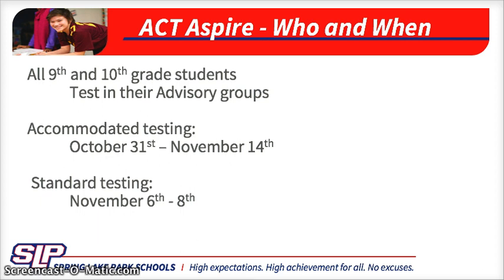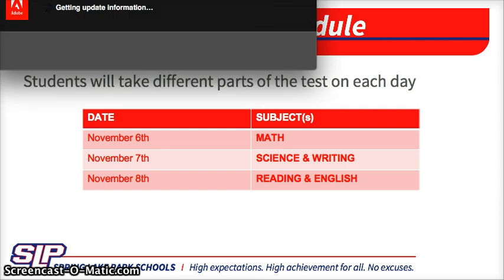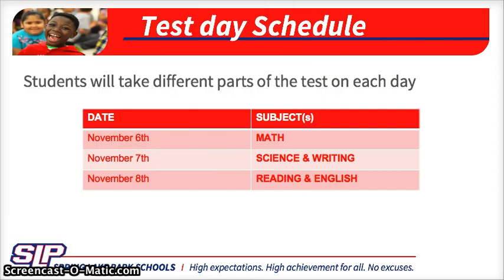Historically, we've tried to test our 9th and 10th grade students on a single day or in 2 days for the ACT Aspire. Because of the number of students we have and the human capital it takes to do well, we will not be able to do that this year. We will be doing it over 3 days. And we'll be grouping the tests as follows. Students would take different parts of the test each day.